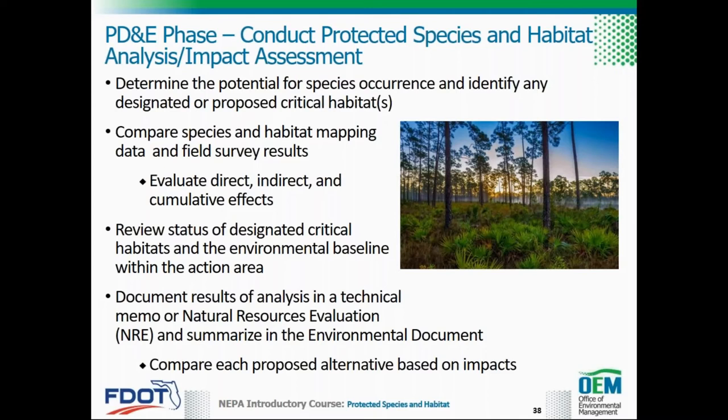The impact assessment includes comparing the species and habitat mapping data and field survey results with the proposed project footprint to evaluate direct, indirect, and in some instances, cumulative effects to listed species and habitats. If available at this early stage of the PD&E process, plan sheets may be used as a reference for the assessment. Since CEs are generally minor in nature and do not have significant impacts, indirect and cumulative effects assessments will generally not be warranted. There may be exceptions, which can be evaluated on a case-by-case basis.